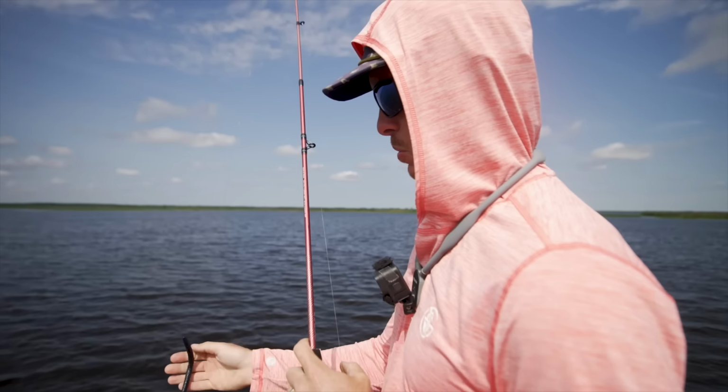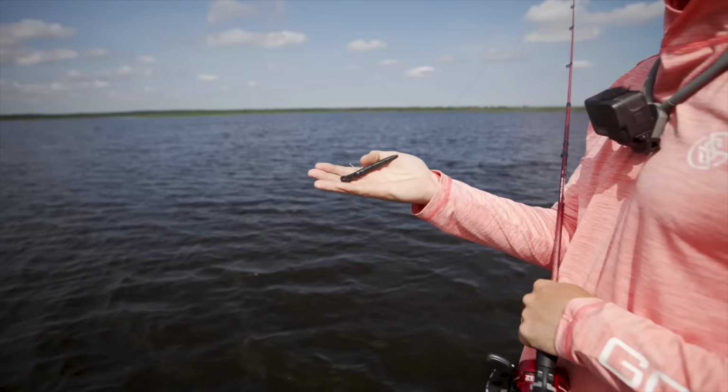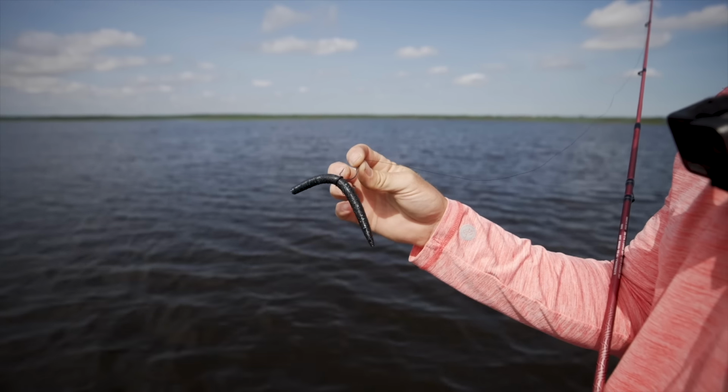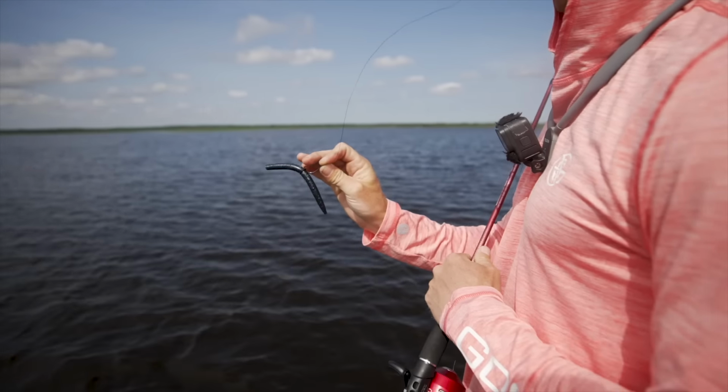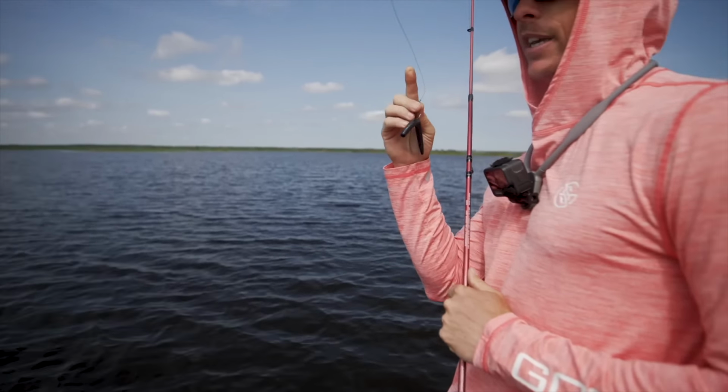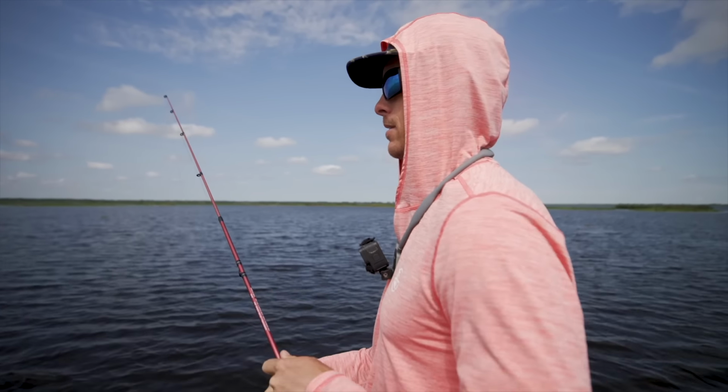That's what I got right here, guys. So this is a 5-inch black and blue Lunker log. I put a little band on it. Put this 2-aught Green Series wacky rig hook on it. It's perfect, too, because it's slightly offset. So all I have to do is pull into the fish, and that hook will turn and get into them like it just did there.